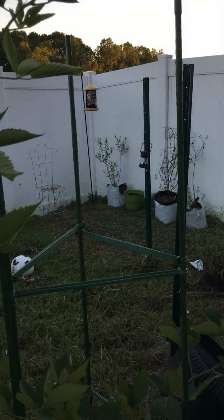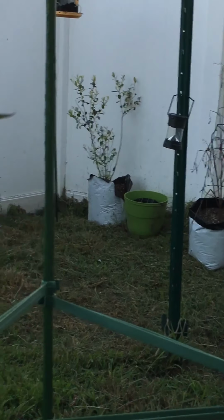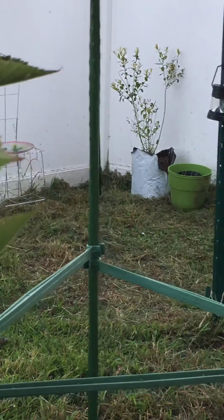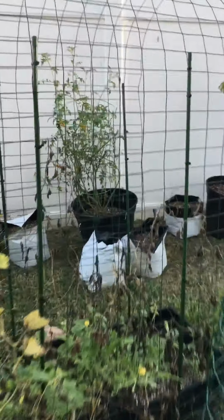I wanted to wait until the sun went down. Over there, those are my pink lemonade blueberries. I have two more somewhere else back here. And I have one more tomato plant that survived this heat wave. And that was this one.